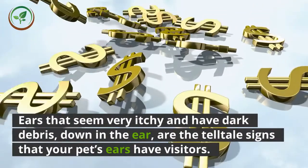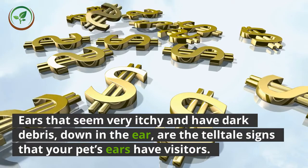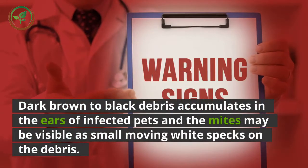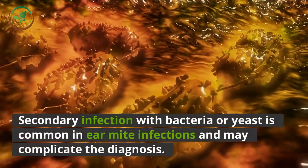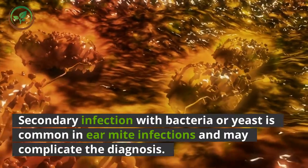Ears that seem very itchy and have dark debris down in the ear are the telltale signs that your pet's ears have visitors. Dark brown to black debris accumulates in the ears of infected pets, and the mites may be visible as small moving white specks on the debris. Secondary infection with bacteria or yeast is common in ear mite infections and may complicate the diagnosis.